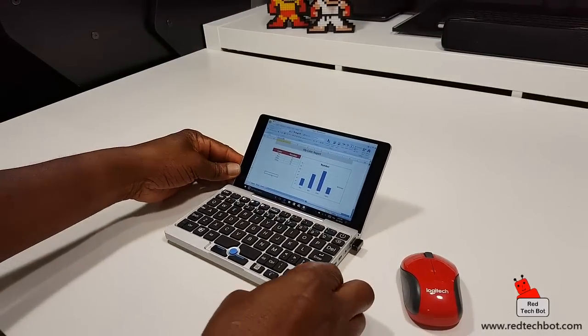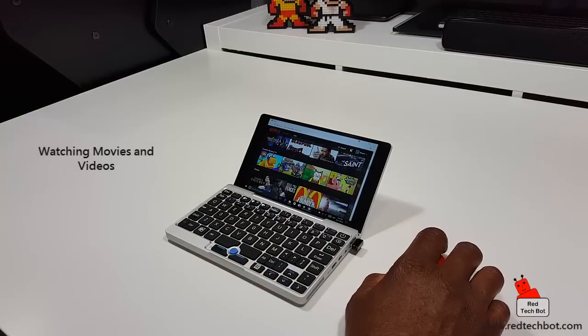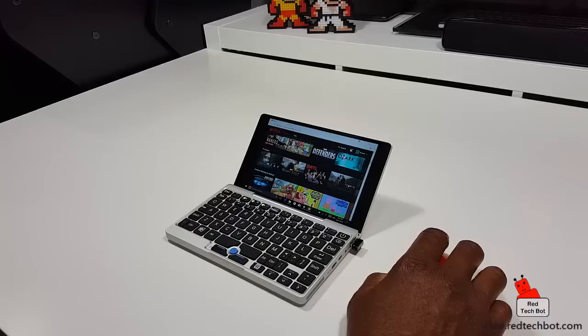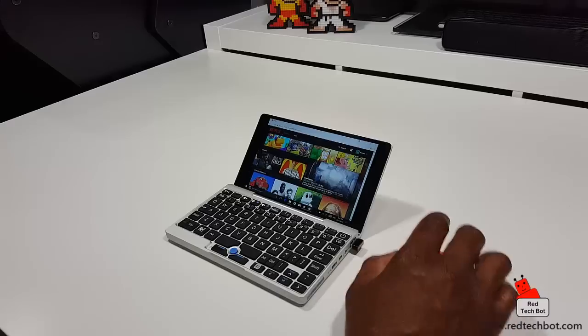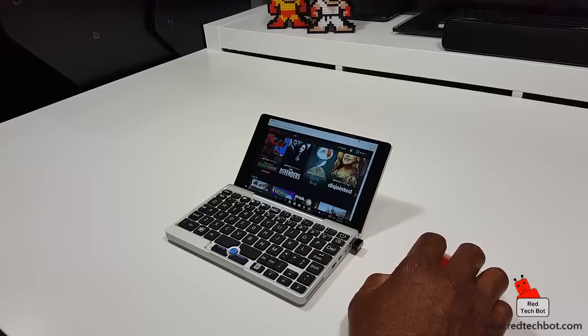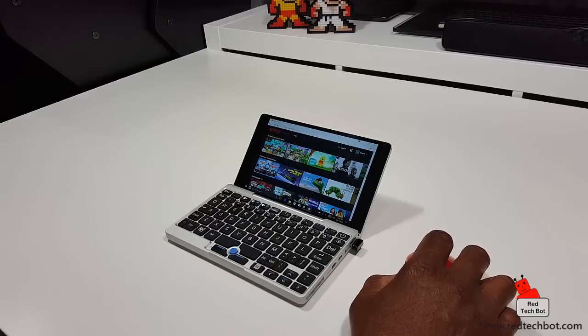I love this thing. Now, yes, it's great for watching movies and consuming great content like Netflix, for example. A lot of times I have to fight for the large screen TV in the house, but now with this, I can actually find a little corner of the house and watch my favorite movies on Netflix. And yes, on this gorgeous 7-inch screen, the movies on this thing look really, really good.